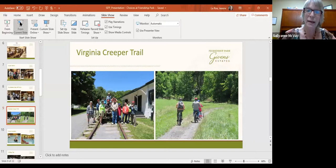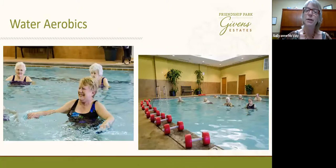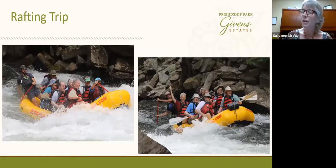We also like to periodically do overnight trips, and that has ranged from Kentucky horse country to mostly the coast: Savannah, Charleston, Wilmington, and areas of that nature, since we don't enjoy the beach here in the mountains unless we take a trip to the coast. We have evening concerts and enjoy that opportunity. We are going to have our first dueling pianos on campus Thursday night.